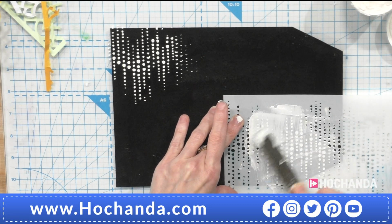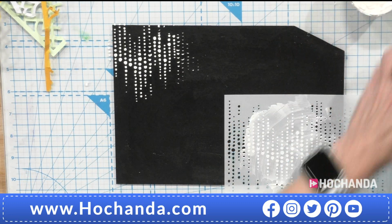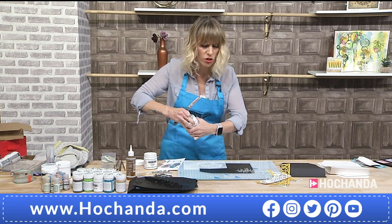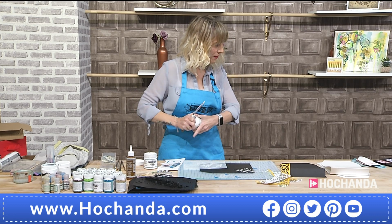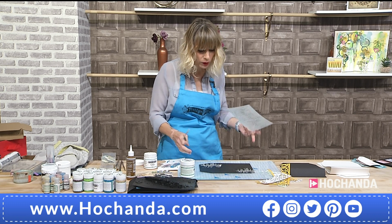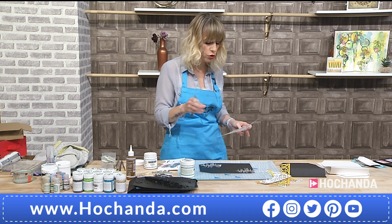Now, what kind of paste can we use with your stencils? You can use any sort of paste that will fit through the holes. So I've got white texture paste, thick texture paste, and sand texture paste will go through these stencils as well. The marble will be a little bit hard to get through because there are chunks of marble in it, but super, super beautiful.